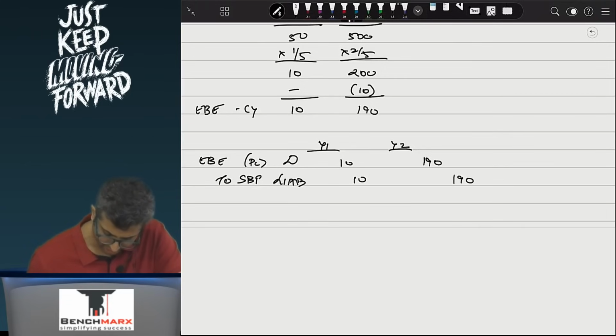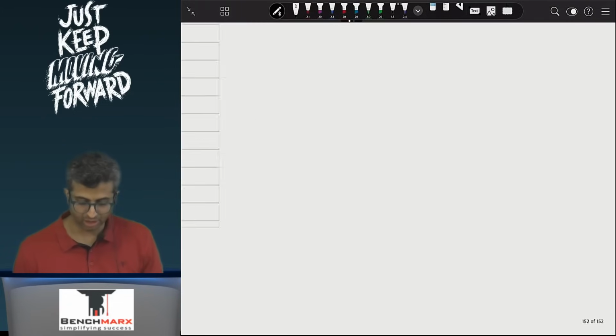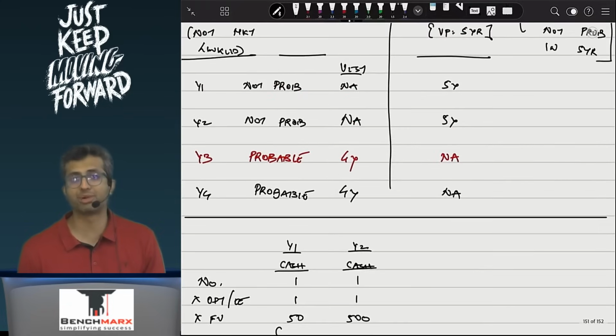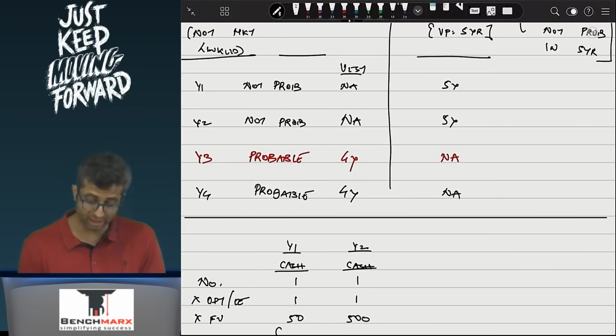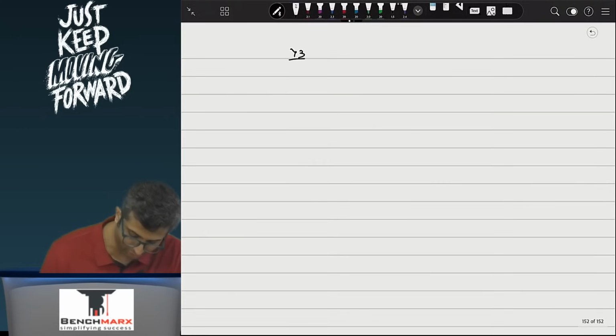190. Therefore, at year 2, your SBP liability will come to what? Sir, 200. Now the tables turn. In the third year, is this plan any longer still likely to be settled in cash? No, it is now going to be settled by the entity issuing its own equity shares, but that is after 4 years. So now from year 3 onwards, it suddenly becomes an equity plan.